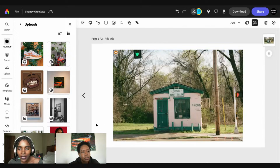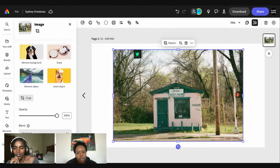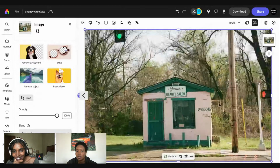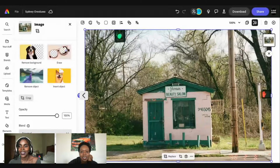This is a beauty supply, a salon. Where is this? This was actually taken in Memphis, last March. That's beautiful. I really love that one. It's very, very tiny, very small for sure, but I loved it. I was like, wow, this little beauty salon. I said beauty supply first, but yeah, beauty salon. No, I love that.